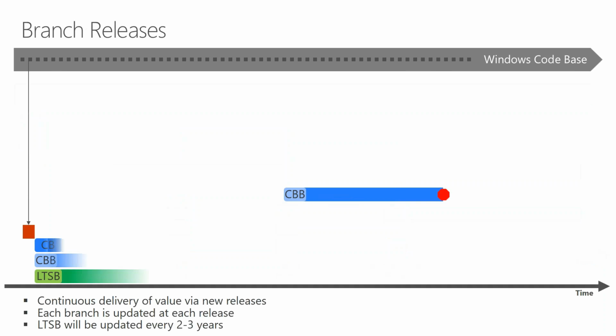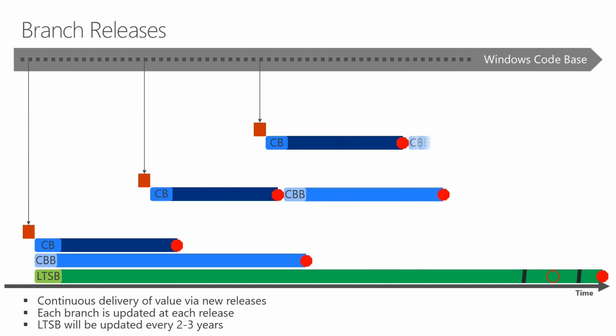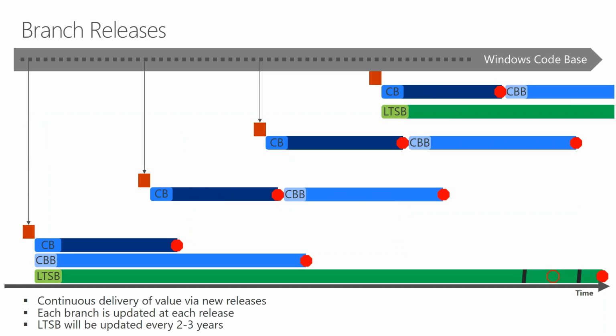As we build this up, this looks a little bit confusing, but bear with me. We can have lots of different releases all out at the same time. This is where you've got the choice to take releases on. You can see that current branch and current branch for business have a shelf life, or an existence life, and you can defer this, so you could potentially be 12 months after the release of a current branch for business before you even start deploying it. So you've got 12 months of accurate testing.